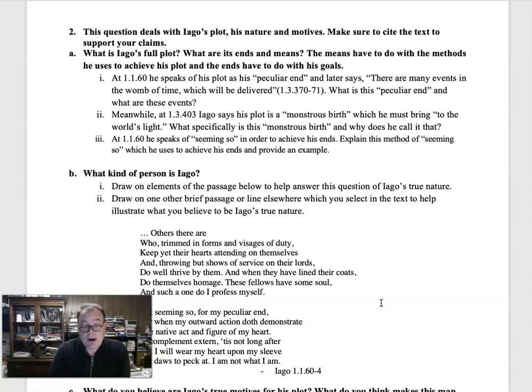causing, let's just say, problems with other characters as well. His means, how is he going to accomplish, or how does he accomplish bringing about the downfall of these characters? He has a specific strategy. He says what that strategy is early on, and, well, he's consistent with it, to say the least.